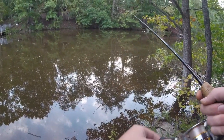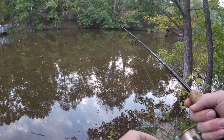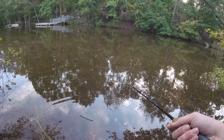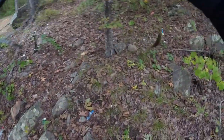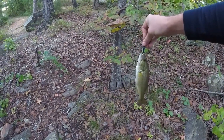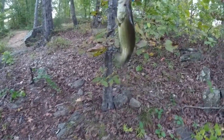Damn. Missed one. Something bit at it. Oh, right in front of me. Oh, what are you? What are you? A bass. Well, these bass sure are pretty here. They're also very energetic.